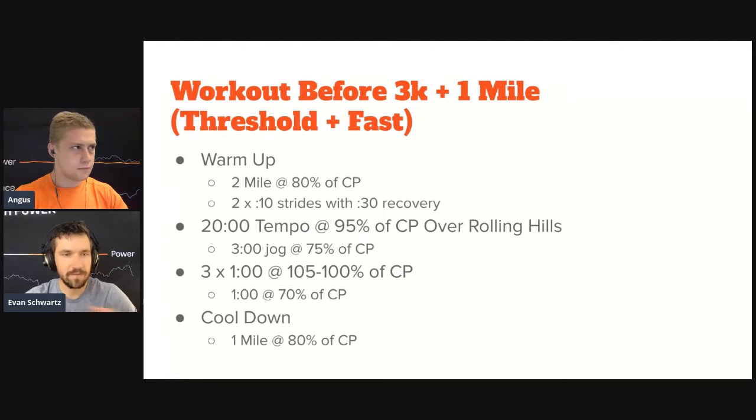So very, very basic 20-minute tempo, right around 95% of their critical power, 3-minute easy jog, then 3 times 1 minute fast, 1 minute easy. Just get used to locking into a groove and then being able to close fast off of that. This is a good kind of workout to implement if you really struggle for closing faster at the end of your races, end of your normal workouts. This is a good thing specifically for this athlete that was targeting a little bit of the shorter distances in the weeks to come here.